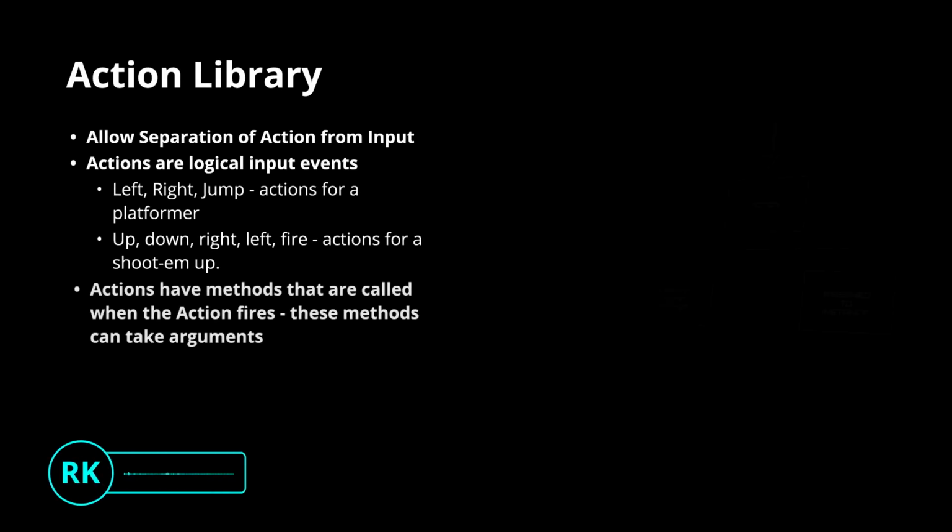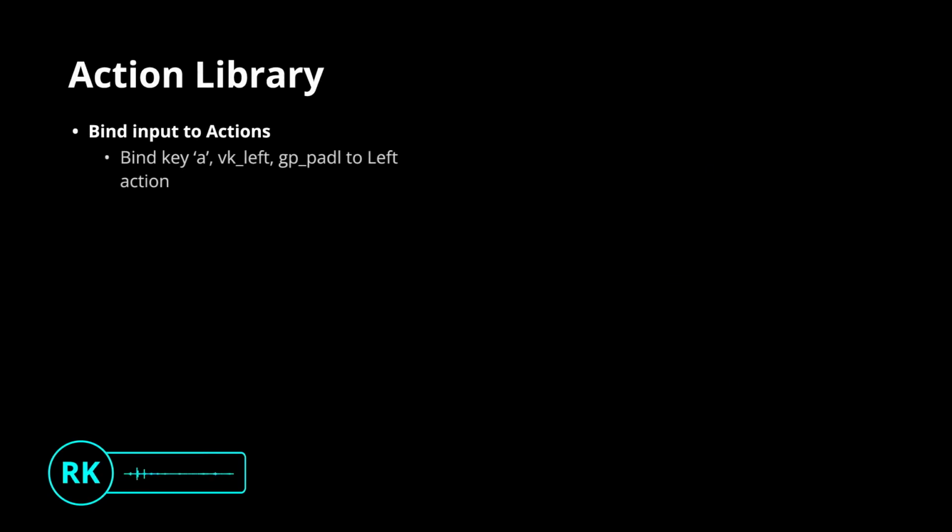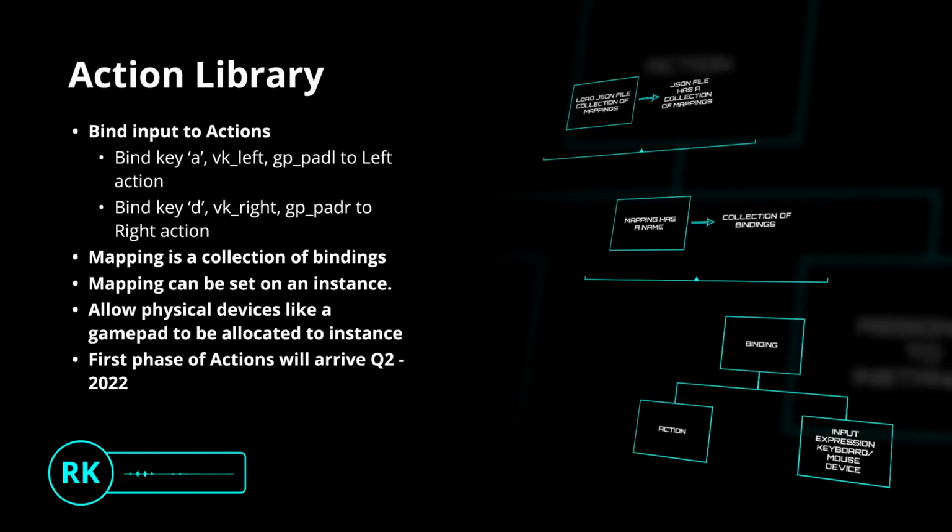GameMaker's always been easy to input to code, whether you're pressing mouse buttons, keyboard or gamepad. But it's not always been easy to separate that input from the logic, because you can actually have a jump action, or you can have a move left action, a move right action. And the action library is really designed to change this and make it much easier to do. An action is the logic used to handle the input, i.e. if you're wanting to move left, you want to move right, you want to jump in a platformer. Actions have methods that can then be called, and those methods can take arguments. These actions can be bound to input in a binding, and you can use those with a flexible expression system. So a mapping is just a collection of bindings, and a binding can be set on an instance.